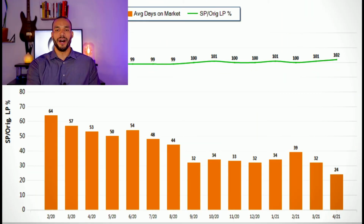And the other thing you want to look at on this slide is the green line above. The green line represents the sold price versus the original listing price. And as you'll see here, the sold price is 102% of the original listing price. So that means homes are going over what they're asking for. For example, if a home is put on the market for $350,000, expect that home to sell for at least $355,000.